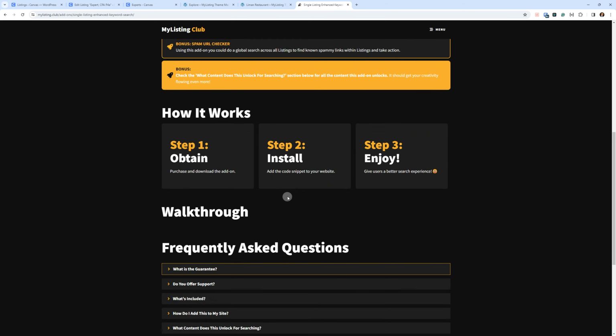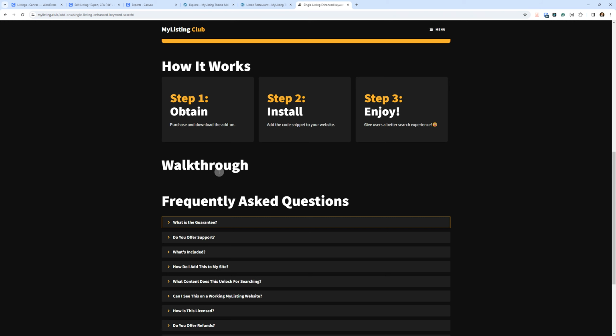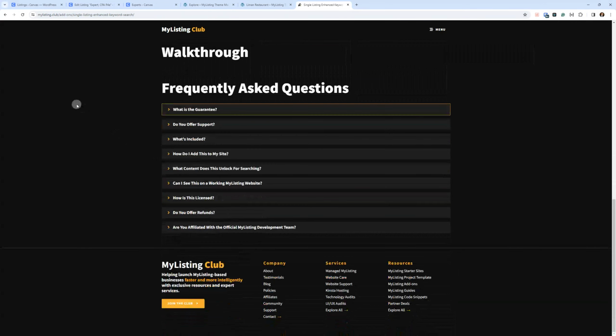You just buy the add-on, download it, add it as a code snippet to your website, however it is that you add code snippets to your website. And that's it. Step 3, enjoy. Give your users a better search experience. Really, really simple to implement. I'll put this walkthrough video here when I'm done.